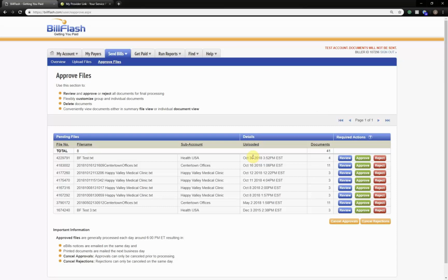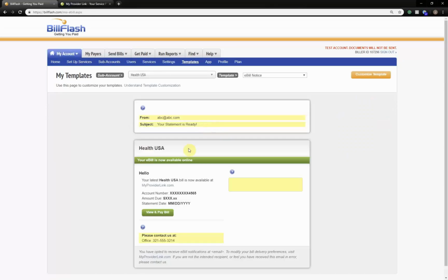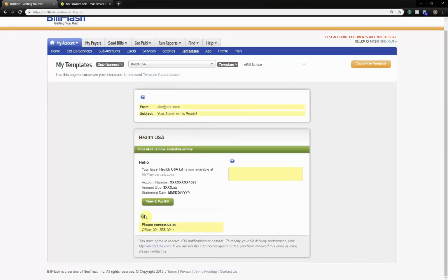I could say your statement is ready from Health USA or from Dr. So-and-so. And then you can see down here in the e-bill, this is the body of the email that's going out to your patient. In the body of that email, you will be able to see only a little bit of healthcare information. It's the account number, the amount due, and the statement date.